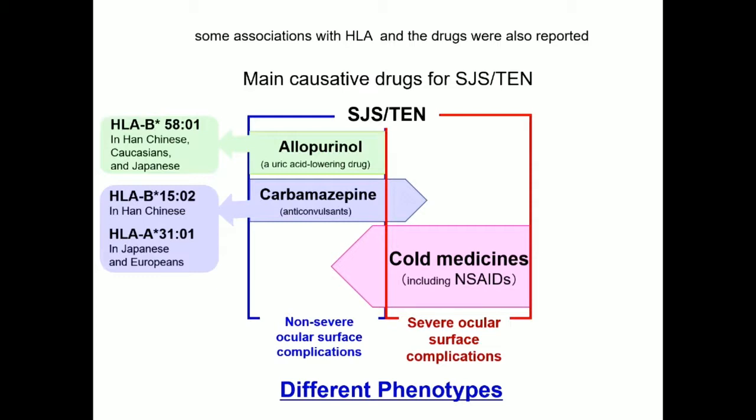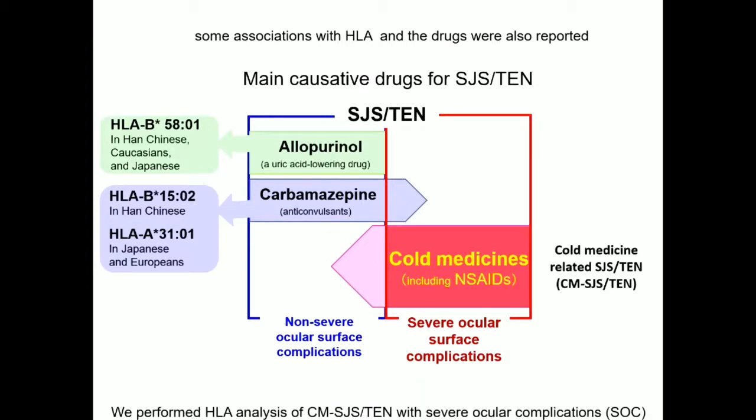For example, the allopurinol-induced SJS-TEN was reported to be associated with HLA-B5801 in Han Chinese, Caucasian, and Japanese, and carbamazepine-induced SJS-TEN was reported to be associated with HLA-B1502 in Han Chinese, and HLA-A3101 in Japanese and European. So we performed the HLA analysis of cold medicine-related SJS-TEN with severe ocular complication.